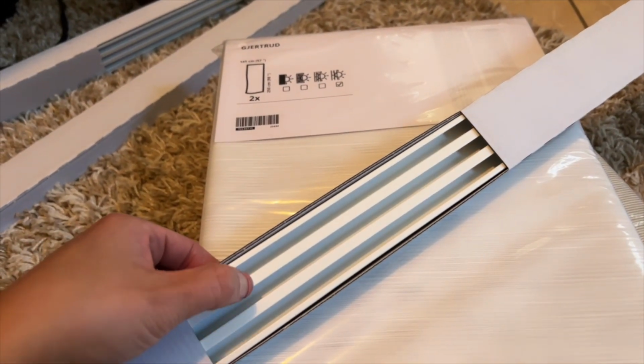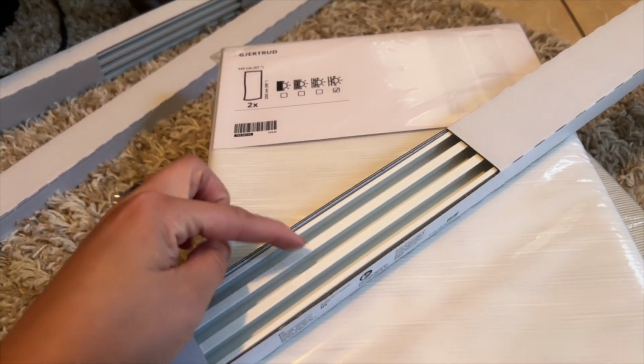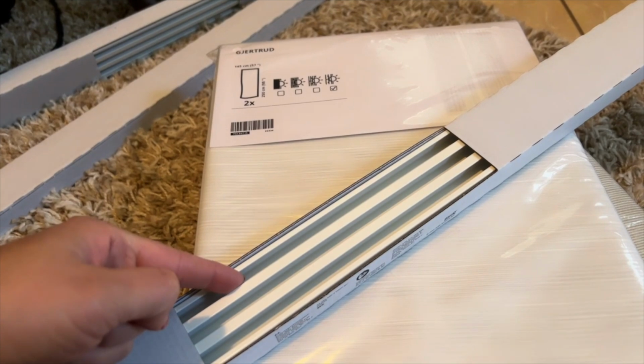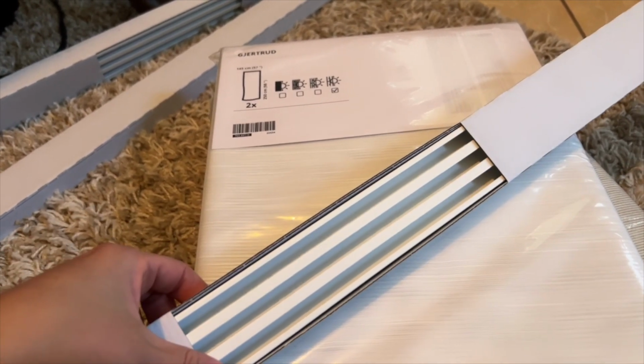So I'm hoping it's a good experience because I really like the idea, and that's how we're going to be pairing more than one curtain together, because I get to put one here and then probably one here to give them a little space in between.